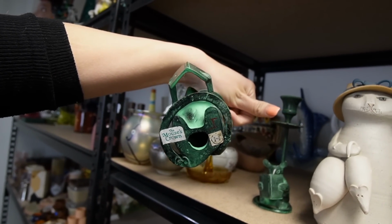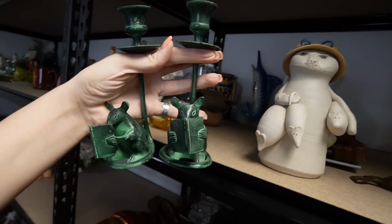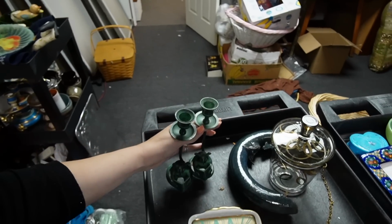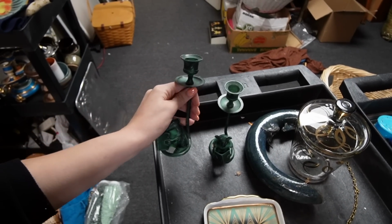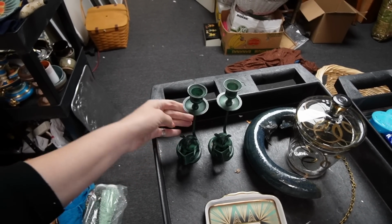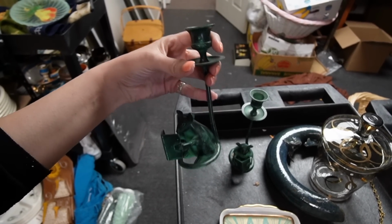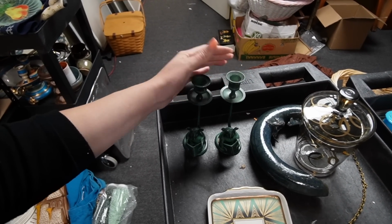The Moses crown. I was surprised how much these go for when I looked them up. It was just a single that I was able to find comps on, and here is a pair. So I was kind of wondering if I should list singles, like split them up, but I bought them as a pair, so we will sell them as a pair.